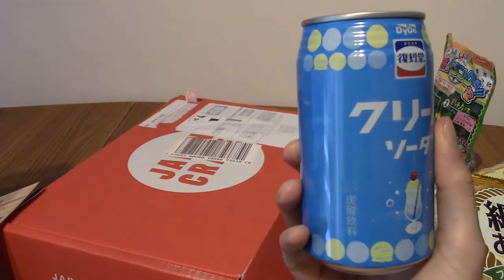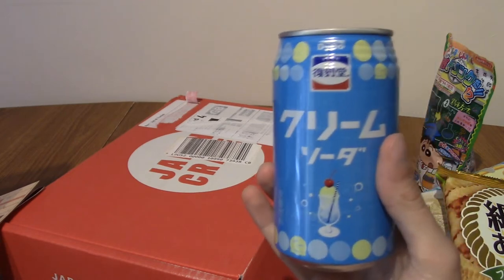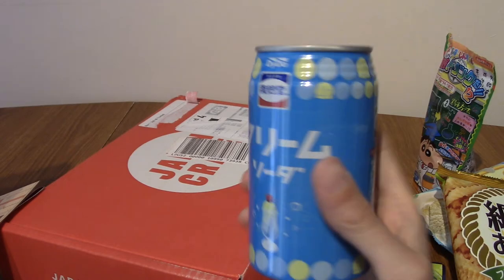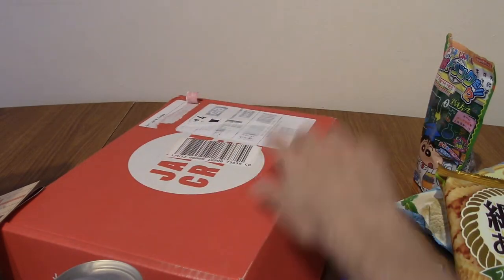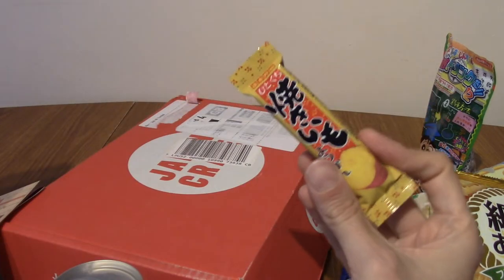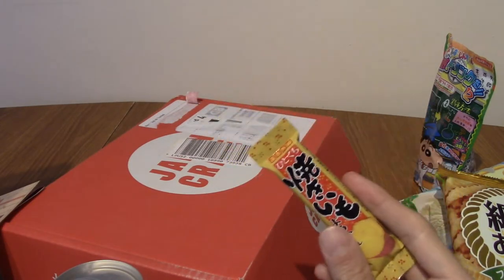So, very interesting. I love cream soda. It's one of my favourite kind of pops or sodas. So, definitely looking forward to giving this a try. Right, I'm going to go arrange everything in the background now. We'll take a last look and then I'll try this sweet potato snack. So, BRB.